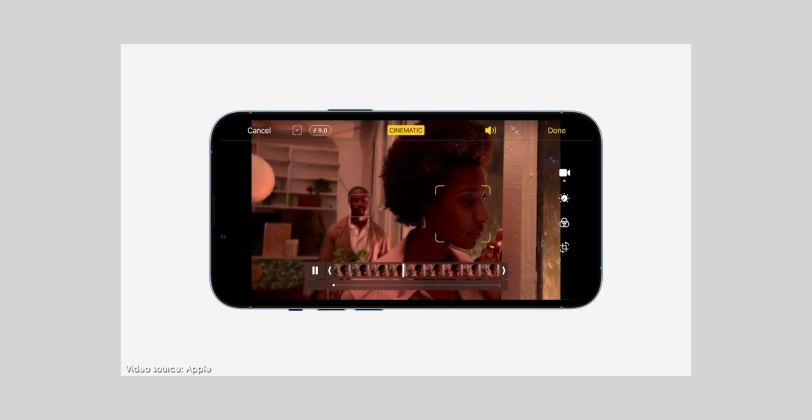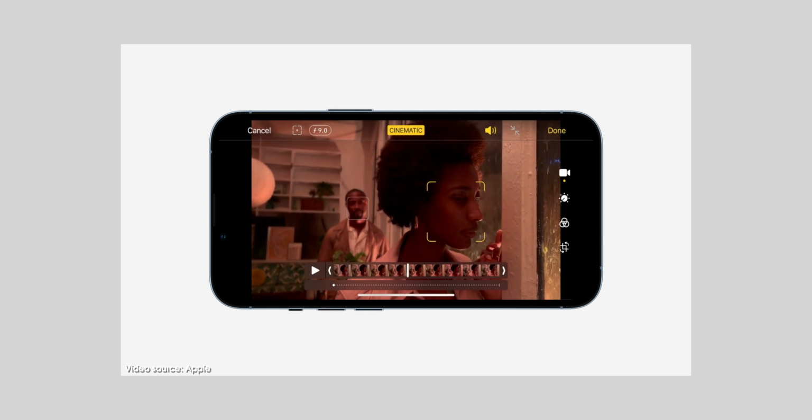Now they're giving us something called cinematic mode, which is dope, but it's only dope for those of us who will actually use it. But for those of us who will take advantage of it, it is fire. The fact that you can change your camera focus in post-production from one face to another face in the frame, that's next level technology, and that's what Apple's focus is and what they're looking to bring into the 13 Pro, 13 Pro Max.